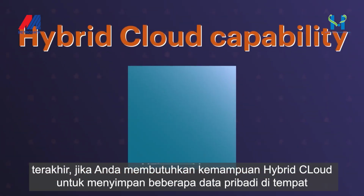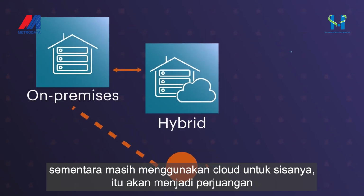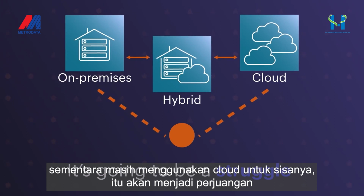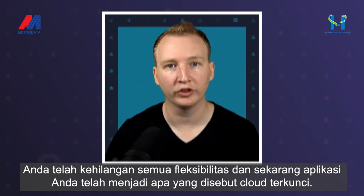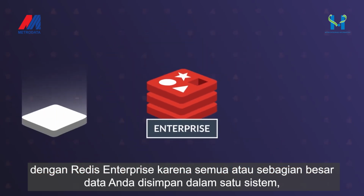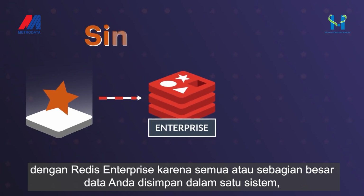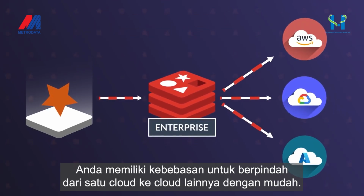Lastly, if you need a hybrid cloud capability to store some private data on-prem while still using the cloud for the rest, it's going to be a struggle. You have lost all the flexibility, and now your app has become what's called cloud locked in. With Redis Enterprise, since all or most of your data is stored in a single system, you have the freedom to easily move from one cloud to another.